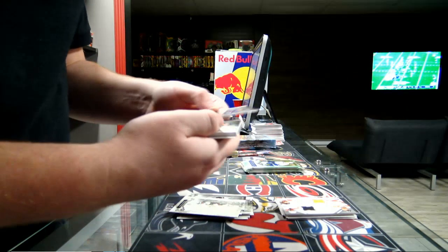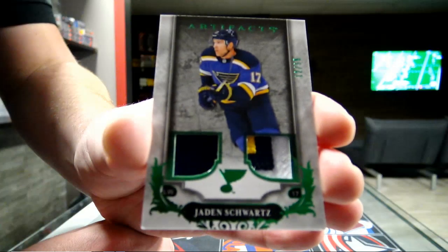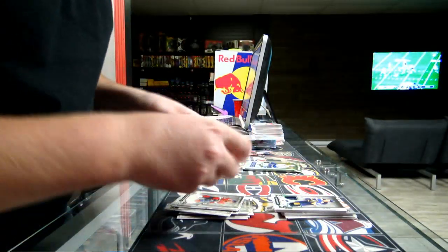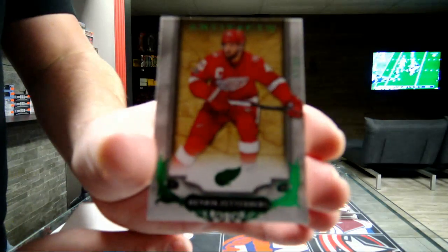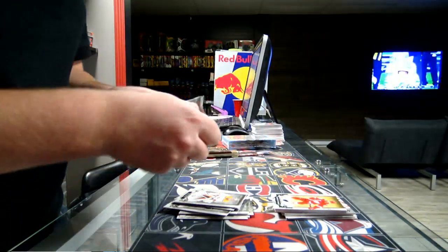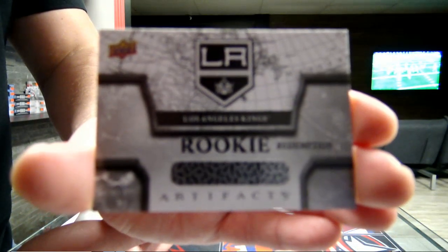Well, we got a patch. Jersey patch 12 out of 65 for the St. Louis Blues, Jaden Schwartz. Last two packs. Base number to 299, Detroit Red Wings, Henrik Zetterberg. And the last pack, we get an Artifact Rookie Redemption, Los Angeles Kings.